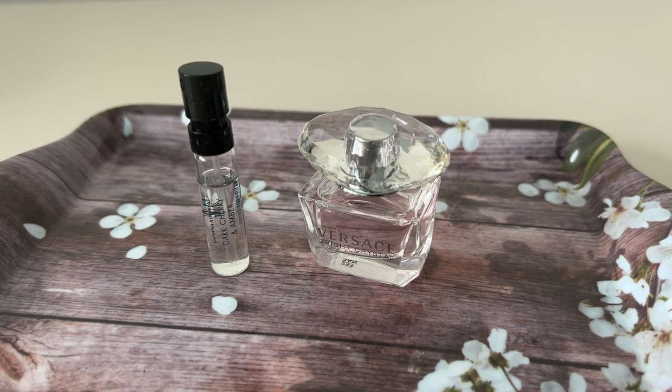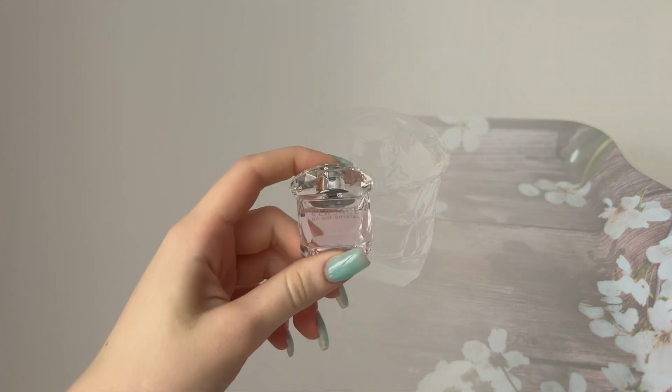Anyway, if you like this one, and especially if you're younger and you like and wear this one, please let me know in the comments. I'm very curious.